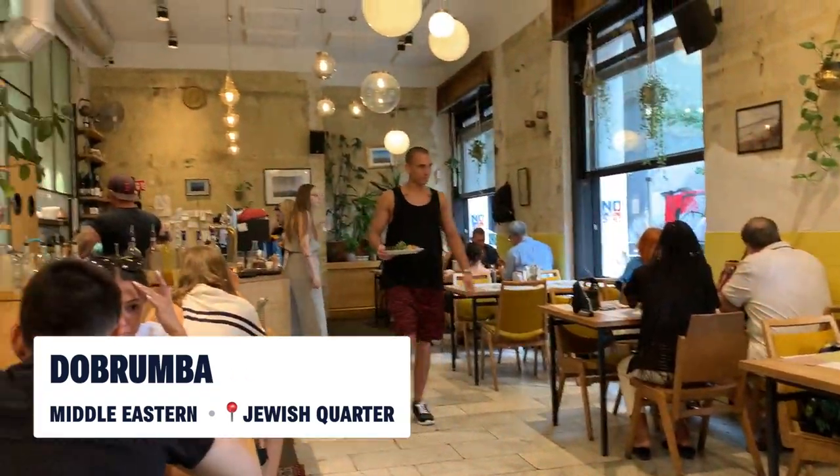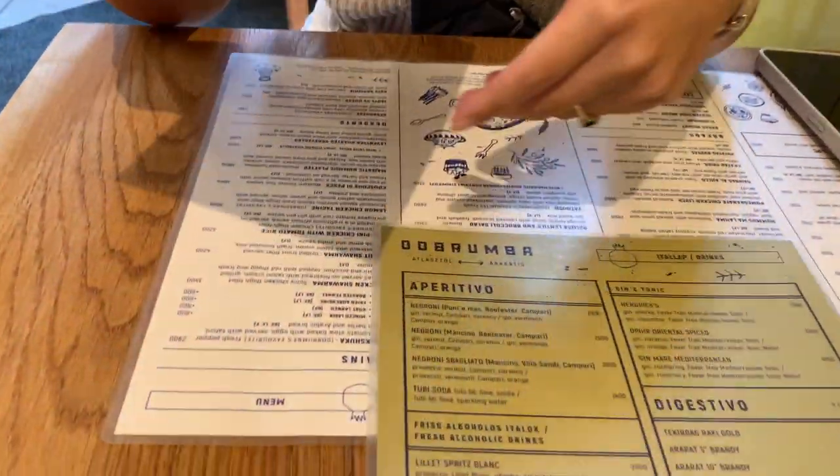So this is the spot. This is Dobrumba. Not sure what I caught on film, but someone just walked right past Angie, and then the host was like, oh, I think they were here first. So she gave us a table. It seemed like he got a table, but let's check out the menu. Let's get some food. It smells so good in here. It smells like curry, I think.